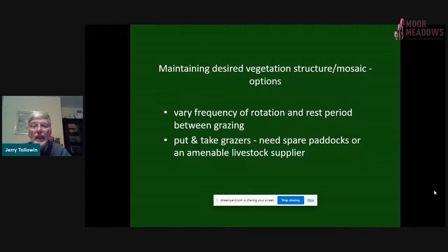With continuous grazing, I use what's called a put and take system, whereby spare paddocks or an amenable livestock supplier can have the animals that you feel you need to reduce or take out to moderate the grazing pressure.